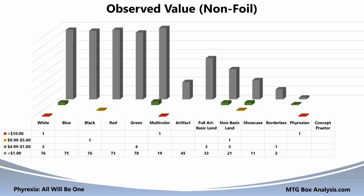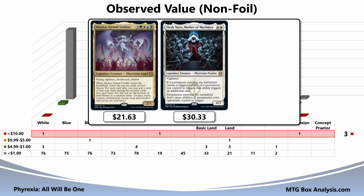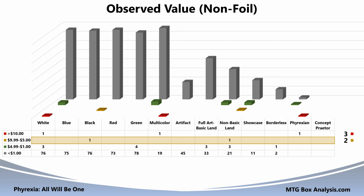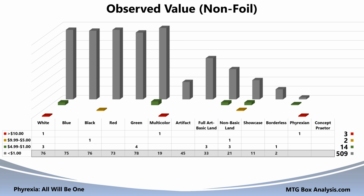Now let's take a look at the actual observed value in this box, starting off in the non-foil space. Based on our previous analysis, there were 14 cards in the set valued over $10, and we managed to find 3 of them. We saw the Atraxa Grand Unifier valued at $21.63, the Elesh Norn from the main set valued at $30.33, and the Phyrexian version of Elesh Norn valued at $44.18. We also saw 2 non-foils in the $5 to $10 range and 14 non-foils priced between $1 and $5. The remaining 509 non-foils in the box were all valued less than $1.